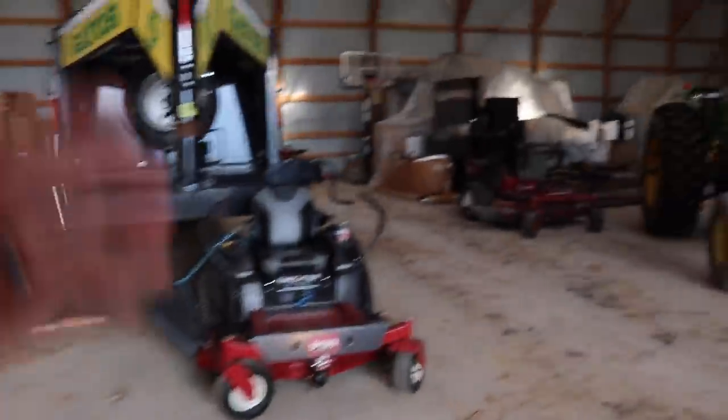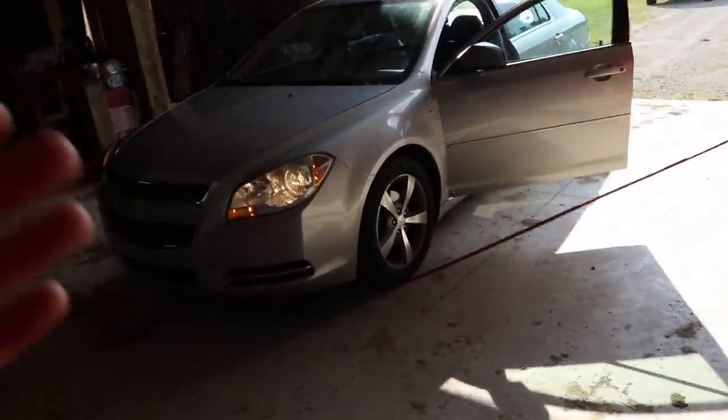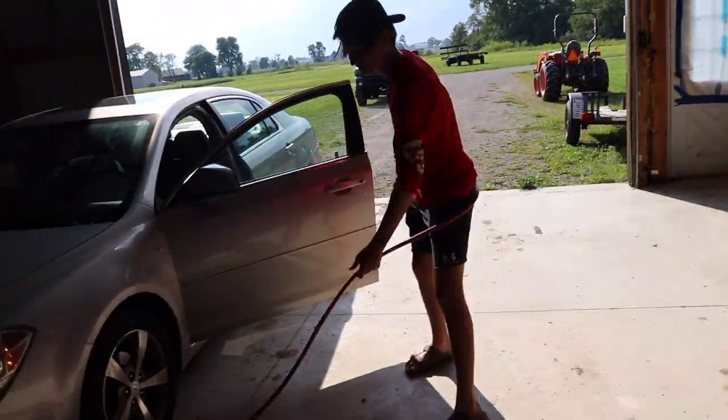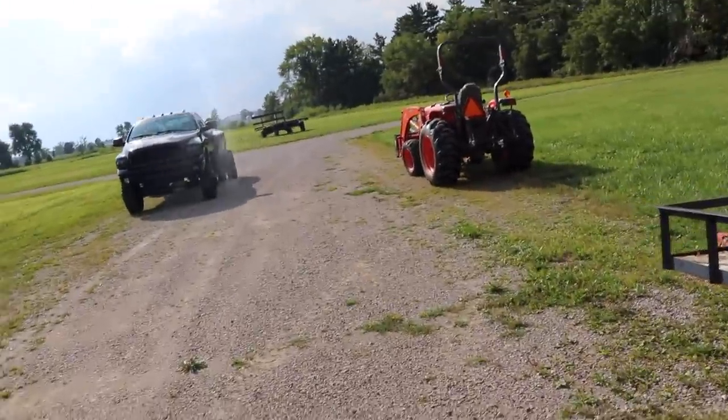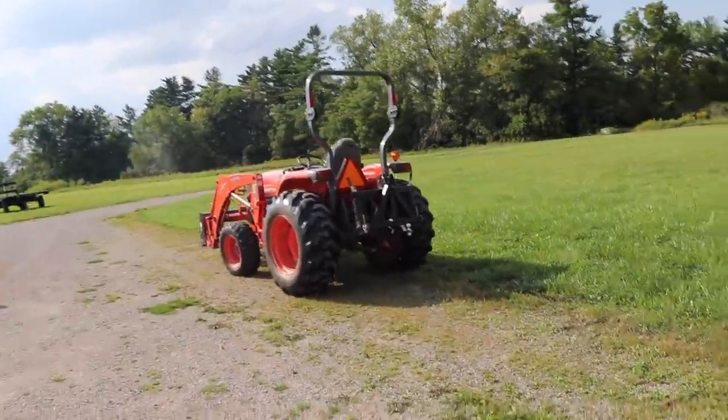So we are at the property here. We're gonna be doing some work in terms of like a bush hog. Well, where's the bush hog? No, I thought it was hooked up. Oh my gosh. It's not a big deal, but we gotta hook the bush hog up. I didn't realize it wasn't hooked up. We're gonna get that hooked up. We're gonna do some bush hogging.